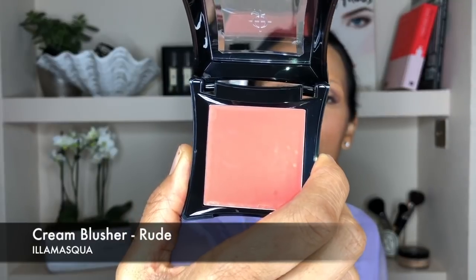Okay, so I'm going to go with my cheeks now. This is called Rouge by Illamasqua. It's a cream blush, which is quite nice, so the powder's not going to sit on your skin. So I'm just going to take my ring finger and use the back of my hand as a palette.